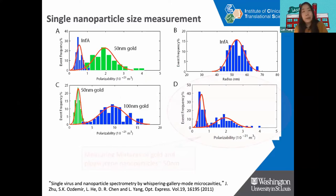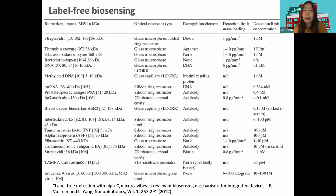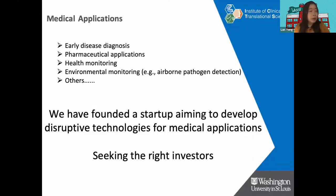For those of you who want to know more about the applications of this lightwave sensor technology, this is a review paper I published 8 years ago about the same technology being used to detect different kinds of things, including DNA, protein, antibody, just to name a few. So in summary, we have successfully demonstrated a tiny sensor, smaller than a strand of human hair, that can do nanoparticle sensing and size measurement. And with that, we can predict this can be used for early disease diagnosis, for example, pharmaceutical applications, environmental monitoring, health monitoring, and there are many applications I think waiting for us to explore.